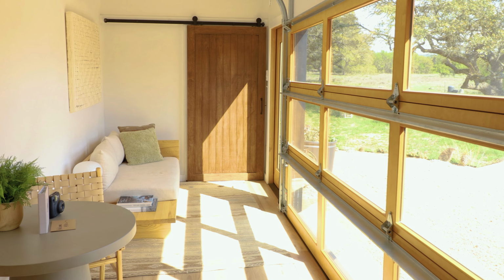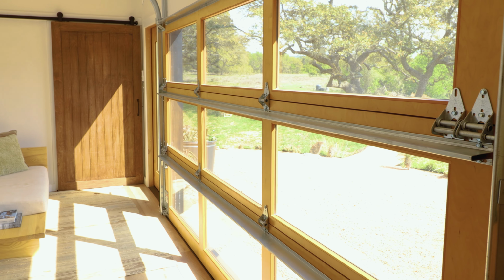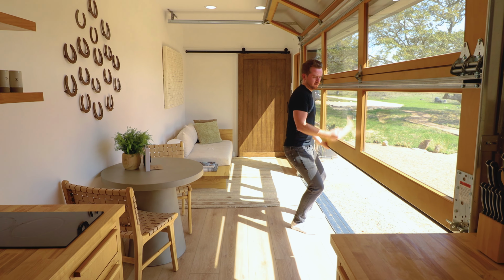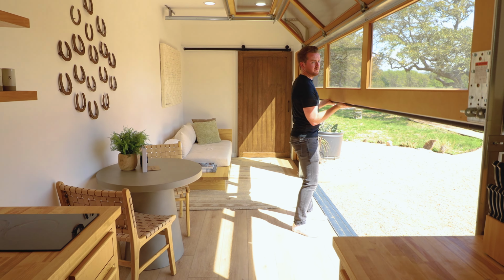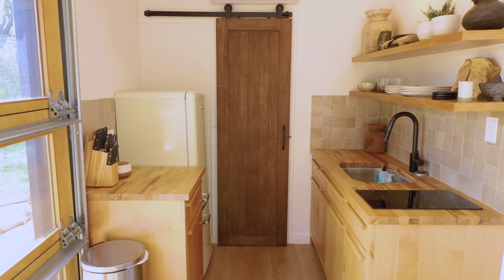Real quick, if we look over to the right, you can see your big garage door. I know it looks like I'm struggling a lot, but I swear it's pretty easy to get this up, and it's nice to have some easy access. Let's go and see the other half of this container home.